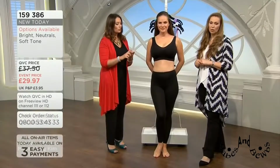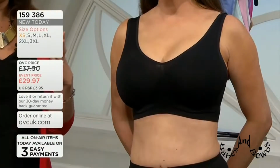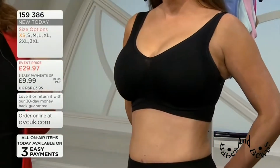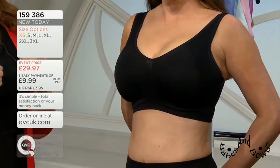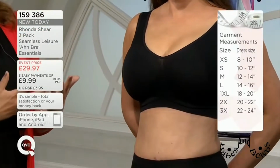So I am a size 14, and a size 14 to 16 is a large. I think we do have a slide that gives the description, but this covers you from a size 8 to a size 24, so you've got really across the range. Forget about your cup size, forget about your underband size. This is about shopping the size of top. So if you wore a large top, go for a large in this.